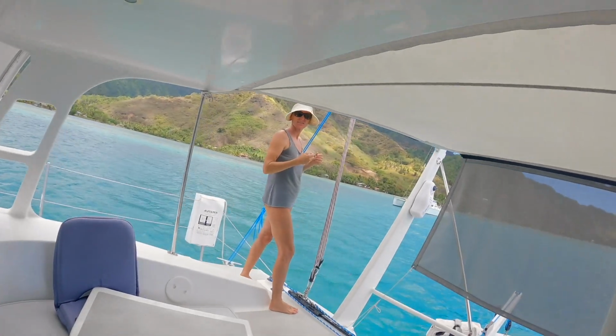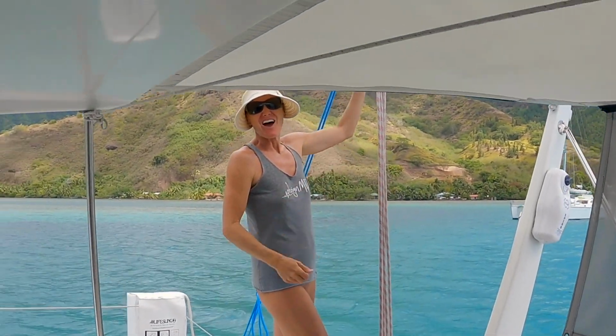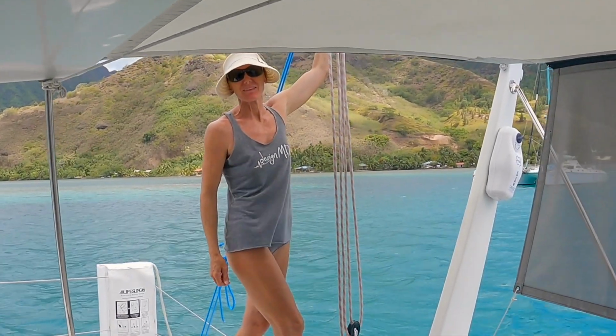This is a drill. Fire, fire, fire. I see smoke coming out of the starboard bow. Nicole, handle the fire. I have to drive the boat.